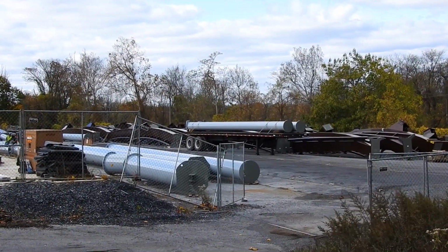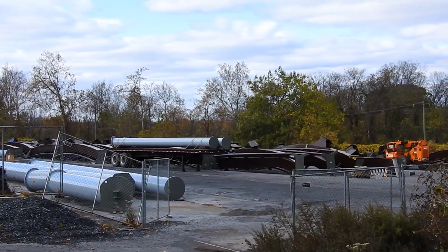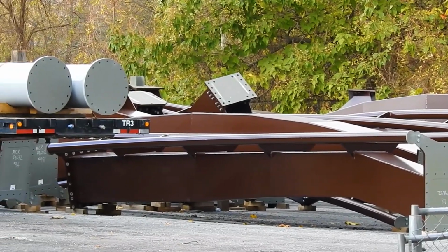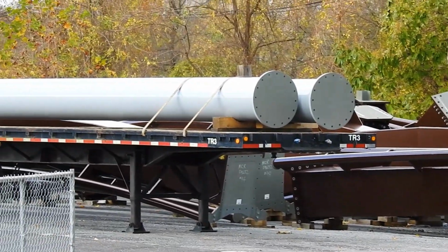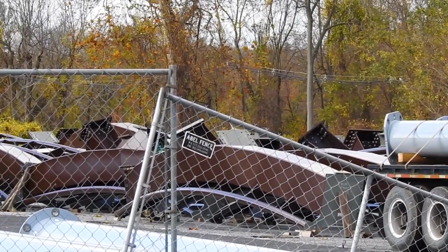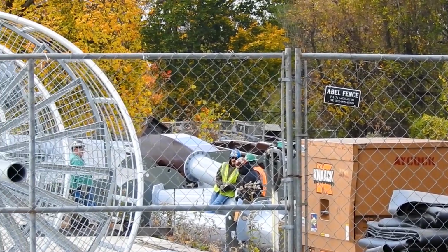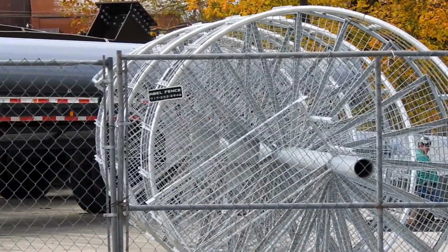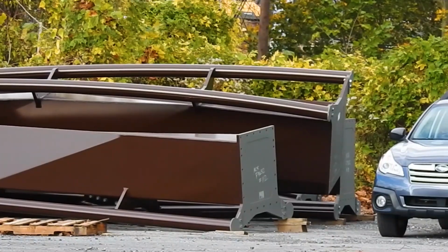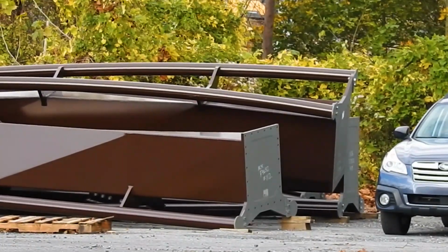See plenty of track. I don't believe this is it though. This is definitely not everything. It may seem like a lot, but it definitely is not the entire ride. I'd be shocked if there's not more deliveries coming. To know the scale of how big this B&M track is, just take a look at that car right there next to it. That is the SUV.